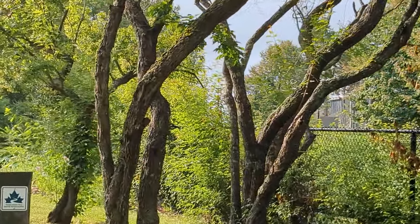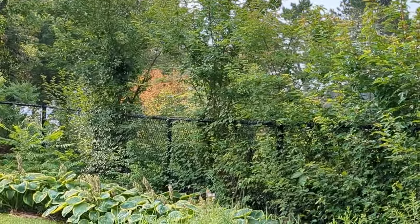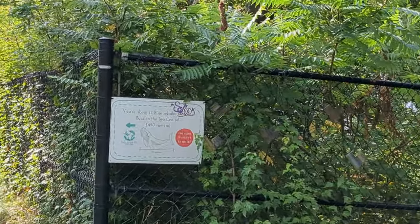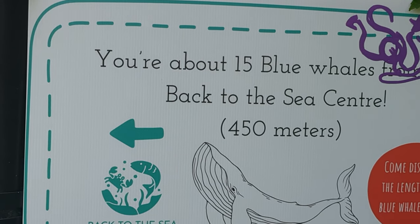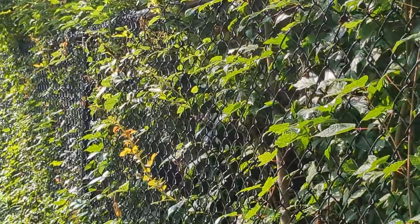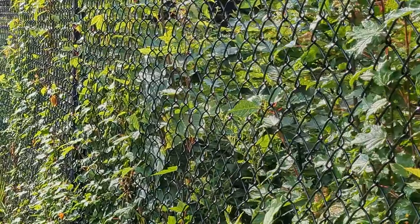Yeah, see the sun is coming out now, the fog is burning off. It'll be a great day. Great day for making a video, walking around. It says 15 blue whales back to the sea center. Pretty cool, huh? 15 blue whales. That's funny. 15 blue whales from the sea center. Look at these bushes growing right out through the fence. Love it.